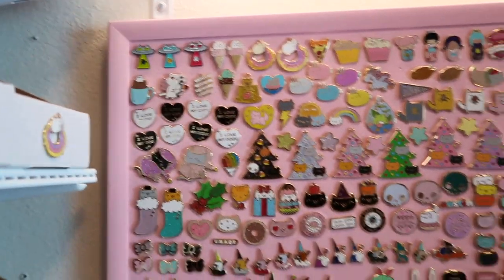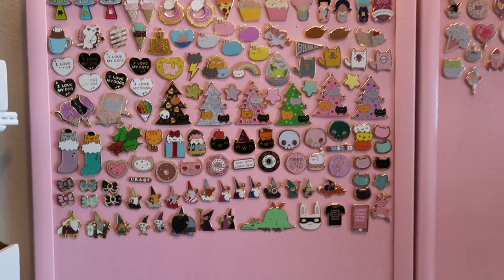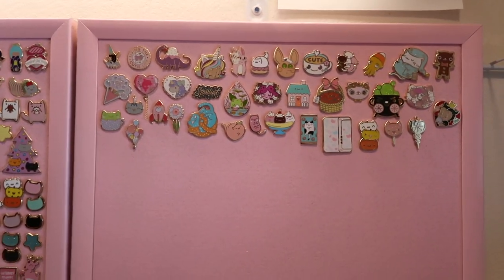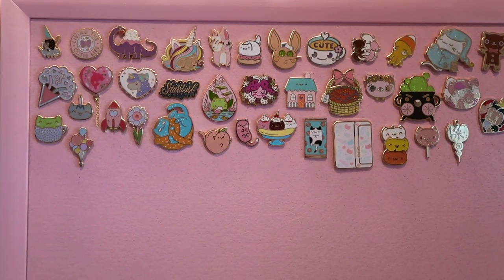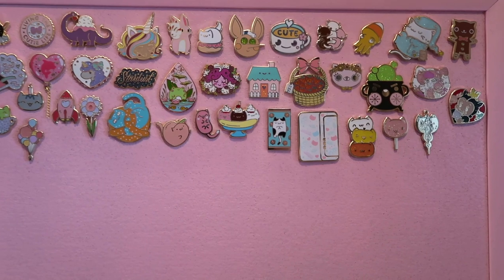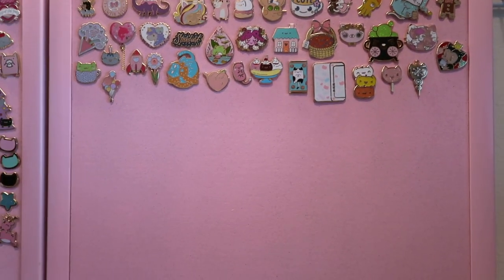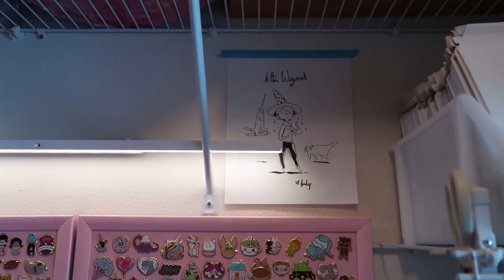And then I've got all of the pins that I've made. These are ones for the shop. And these are three years' worth of pin club. And I love these. This is my first full year doing it just by myself instead of collaborating with artists. So that's fun. But yeah, oh yeah, Kitten Wizard. Andy made that for me too.